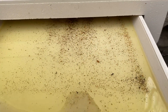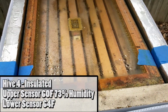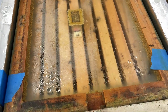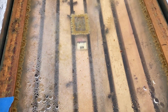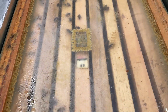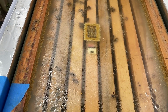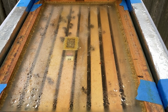So that cluster's mostly in the middle there. This is hive 4. First look. Oh wow. Oh gosh. That's good. Some condensation there too. Interesting. I mean, some of that's just a little bit, but there's some drips actually at the edge. There's bees in there. I'm gonna go ahead and sink this up and get this cover back on so that condensation doesn't increase.